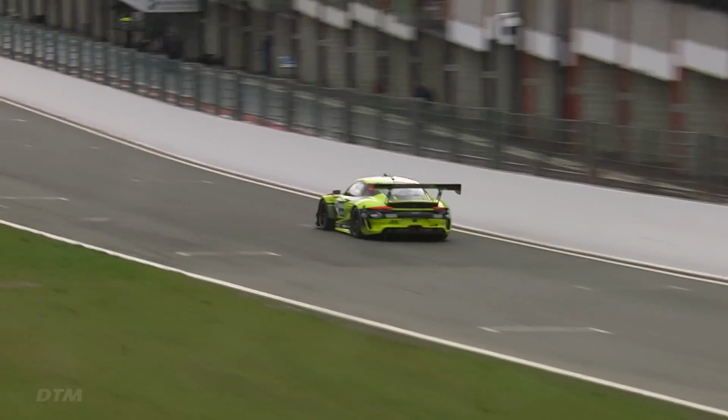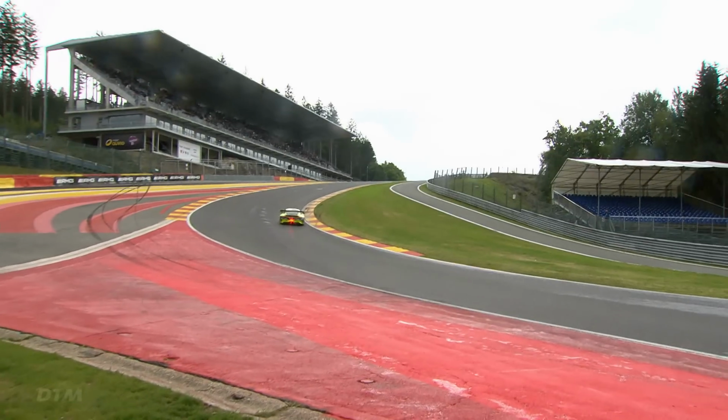Copy. I touched the wall on the pit lane. And then giving the team the news that he clipped the pit wall.